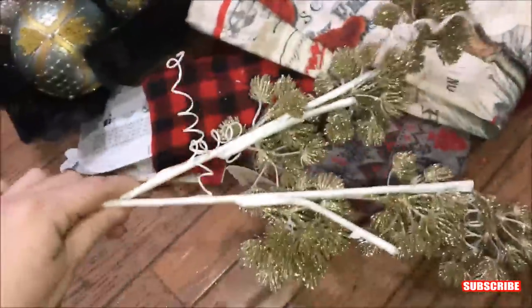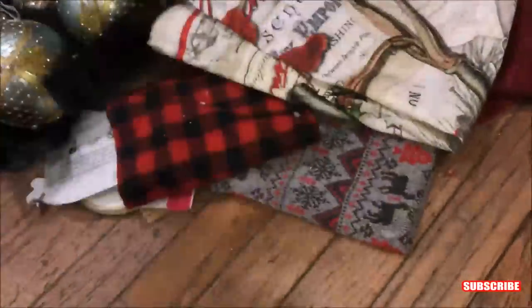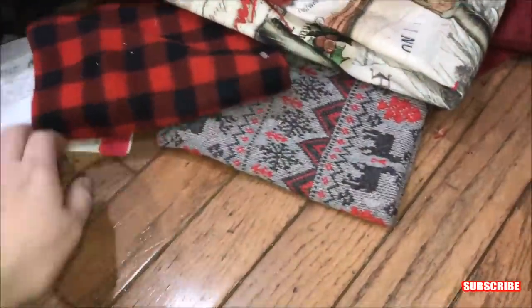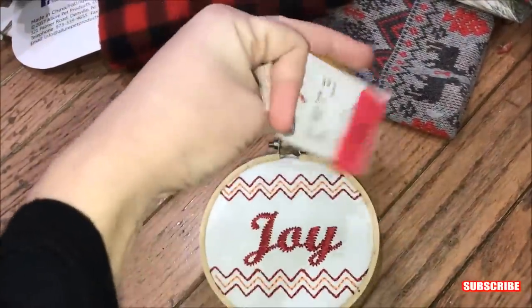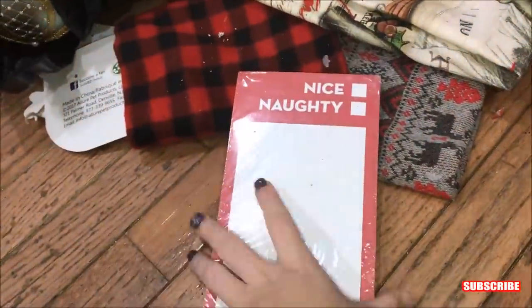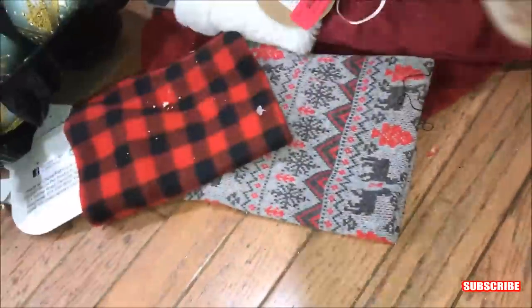We found two of these little picks. They were $5.99 a piece. So you can put these into your flowers, into your Christmas trees. It doesn't matter exactly how you use it. Then here's a really pretty hand-stitched ornament. It was $3.99. Got a little notepad that says naughty and nice. $2.99.